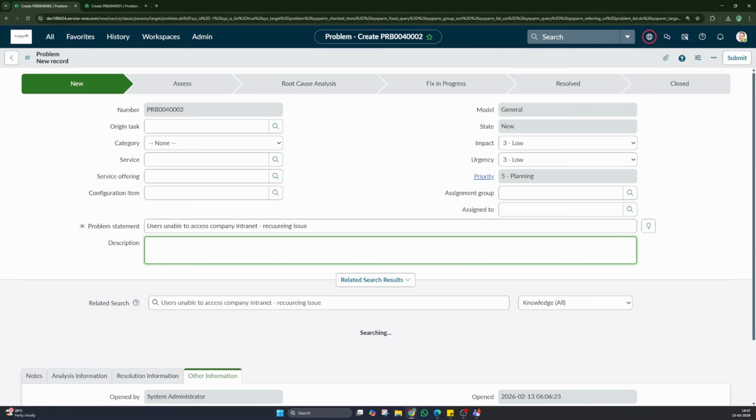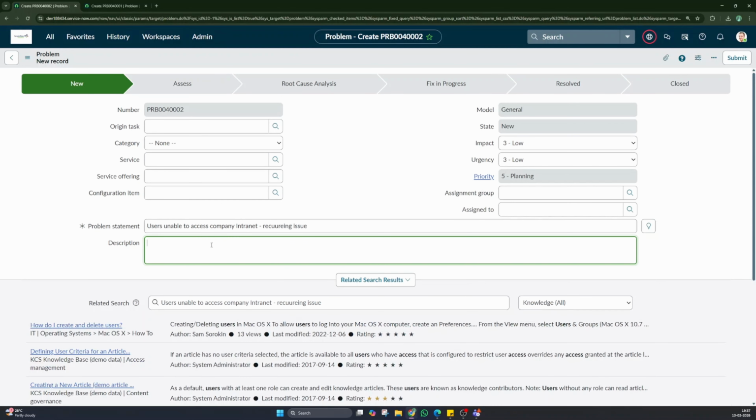And we have a description. Let's go to the description, and we say that over the past week, five separate incidents have been reported where users cannot access the intranet. The issue appears to resolve temporarily but recurs. Investigating root cause to prevent future incidents. Sorry for the typos if you see any.